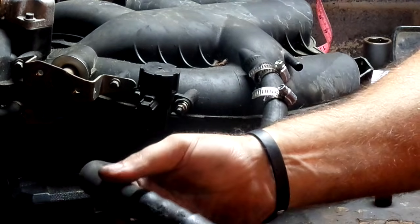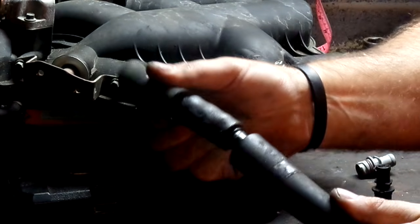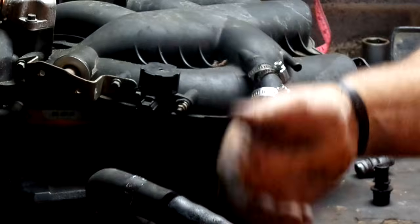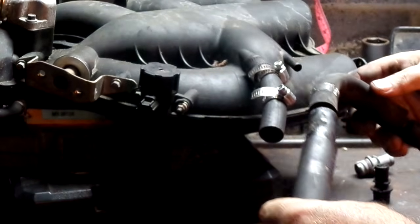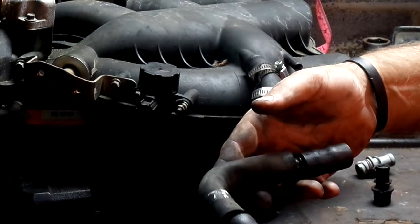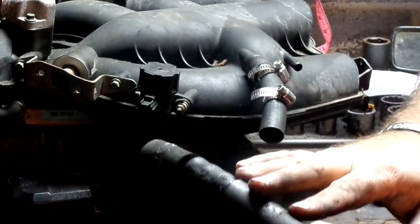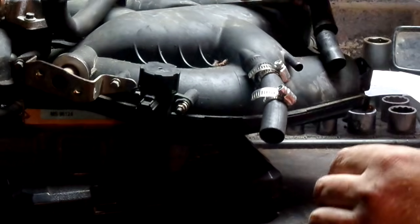Problem 2, you can see over time that this is just not going to work on a long-term basis. I mean, this just breaks apart. Usually the hose stays okay, but they do come apart. Once they come apart, game over. That's this collapsing, game over. This coming apart, game over.